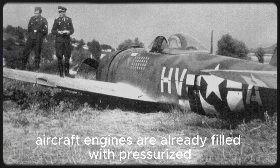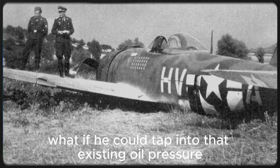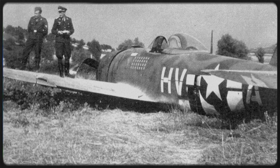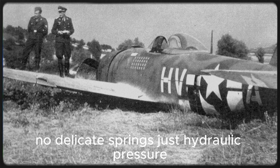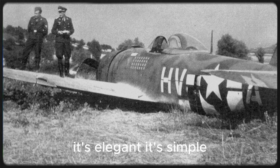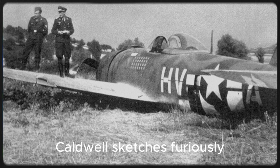As a power source. Aircraft engines are already filled with pressurized oil circulating through their systems. What if he could tap into that existing oil pressure to move the propeller blades? No complex mechanical linkages, no delicate springs, just hydraulic pressure pushing pistons that rotate the blades. It's elegant. It's simple. And simple systems are reliable.